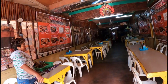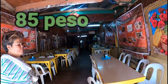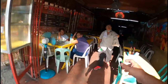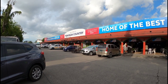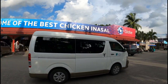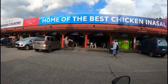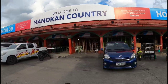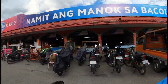Can I pay? For the one leg. Thank you. Right, I've got my chicken. Now at lightning speed, back to Chicken Deli. Home of the best chicken in Inasal. Manukan country, Nina's one and Manok Sa Bacolod.